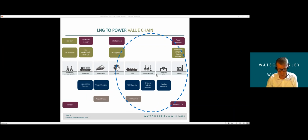This has been driven by a combination of the development of floating modular construction, both for upstream liquefaction and in the downstream for the regas. In addition, new trading models have been developed by LNG aggregators and portfolio traders, and new pricing models produced by those traders have then allowed new LNG participants into the market.